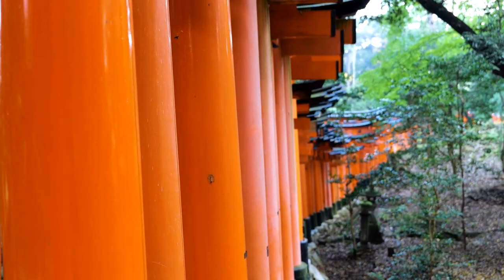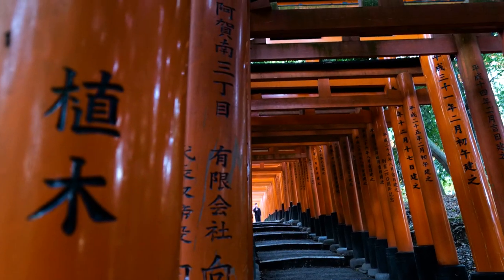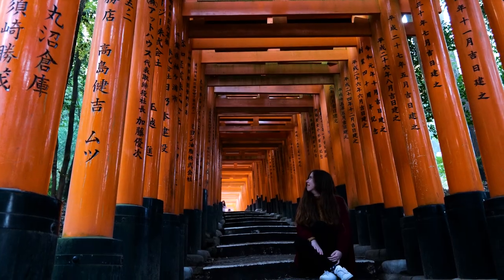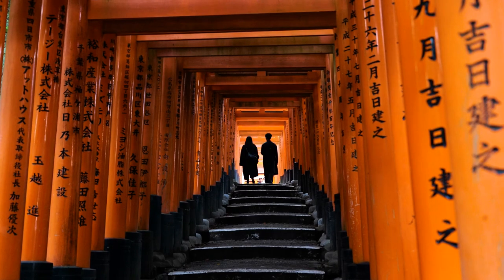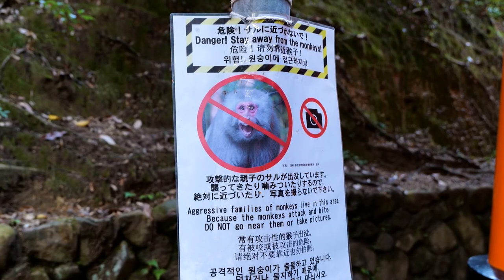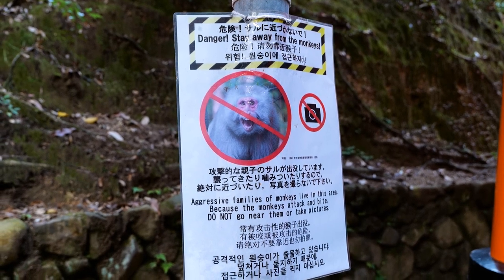If you have time, you should definitely hike up Mount Inari. Unfortunately, we didn't have enough time or stamina left to do that, but hey, at least we saw it without crowds. There are loads of small shrines throughout the trail, and apparently, aggressive monkeys and boars, so be careful.